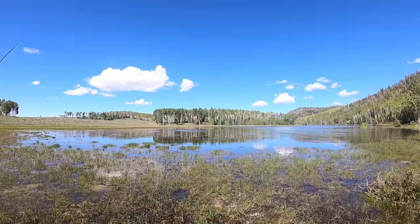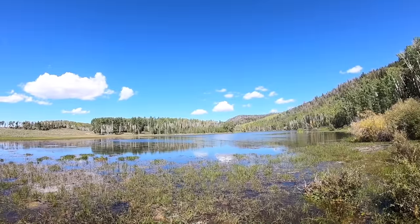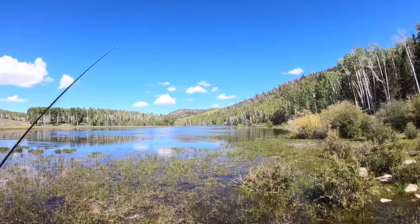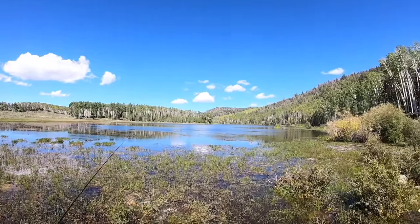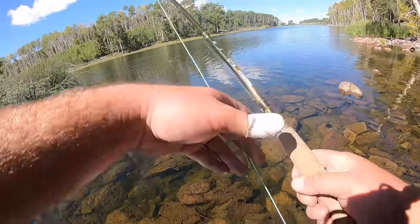Well, I've made my way clear to the other end of the lake. I swear it was like half a mile, but we made it. Still haven't seen any fish, but it is beautiful out here. Holy cow, with all those aspens. You got some turning orange over there. All right, folks, I have walked around this lake pretty much the entire thing.